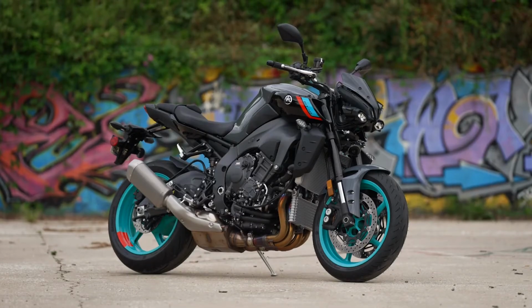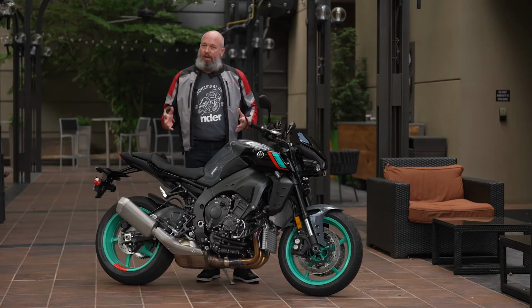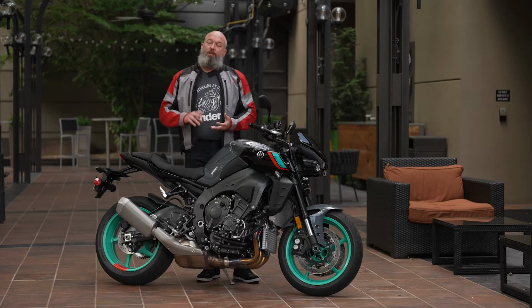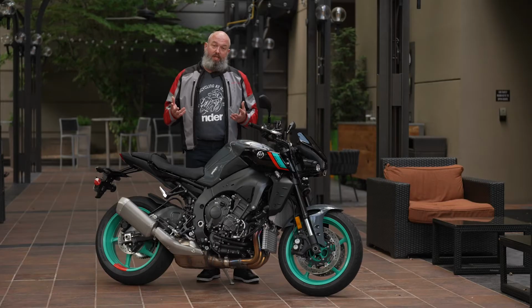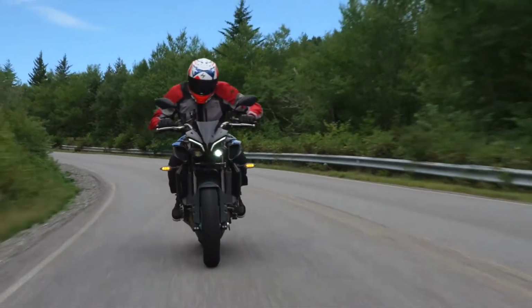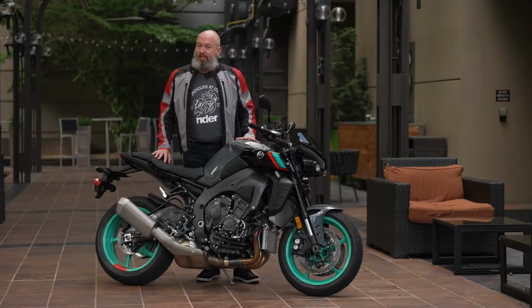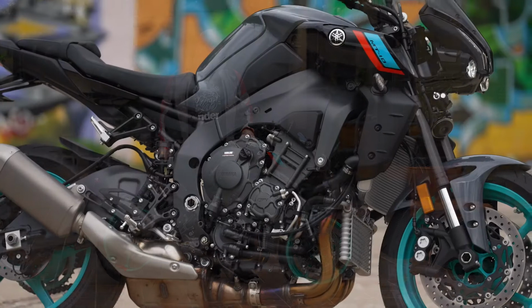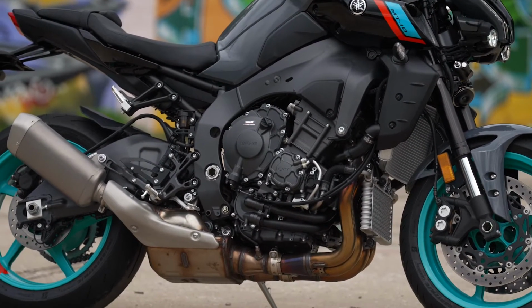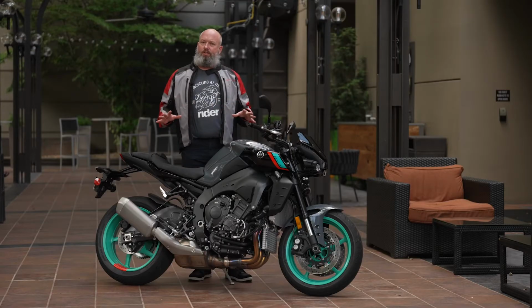The MT-10 is one of 4 models in the MT lineup, in the Hyper Naked lineup for Yamaha. There's the MT-03, the MT-07, the MT-09, there's also an MT-09 SP, and then the MT-10. The MT stands for Master of Torque, and this is a motorcycle that definitely produces a lot of torque. The engine is a cross-plane 4-cylinder engine that is based on the engine in the R1. So for 2022, they've done a lot of updates to this motorcycle.